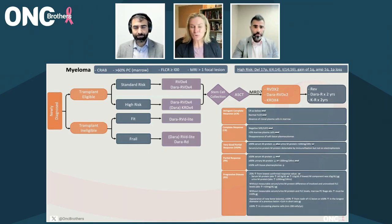But those patients really can't get a lot of IMIDs from the get go. They come in the hospital, you can't get the drug in the hospital. And so I think what I like to do for these patients is start them on the monoclonal antibody, bortezomib, and dexamethasone from the get go. And the key is that you do that urgently.